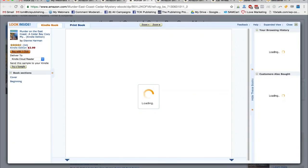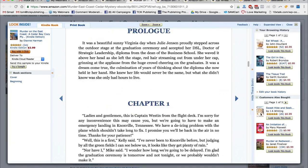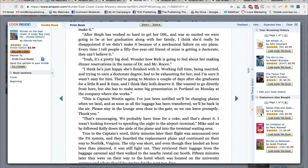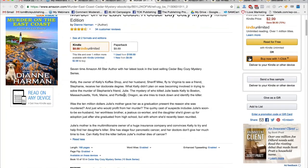You want to look inside the book. You want to read the first 1 or 2 pages of the first chapter of each of these books to see how they draw readers in. What are they doing well? What are they doing poorly in the first couple chapters? And how can you model that for your book to really draw readers in right away?